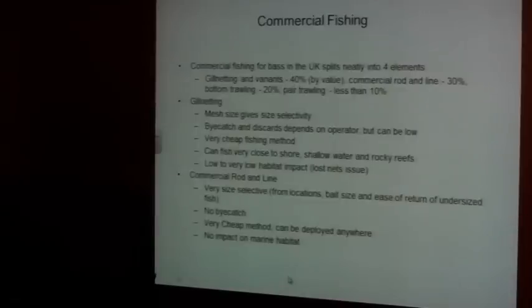Big live sand eels tend to sort out bigger fish because they're worth more, and the small ones you can fairly easily put back. No bycatch, again, it's very cheap, very minimal impact on the marine environment. So, in many ways, of commercial fishing for bass, these are the good guys.